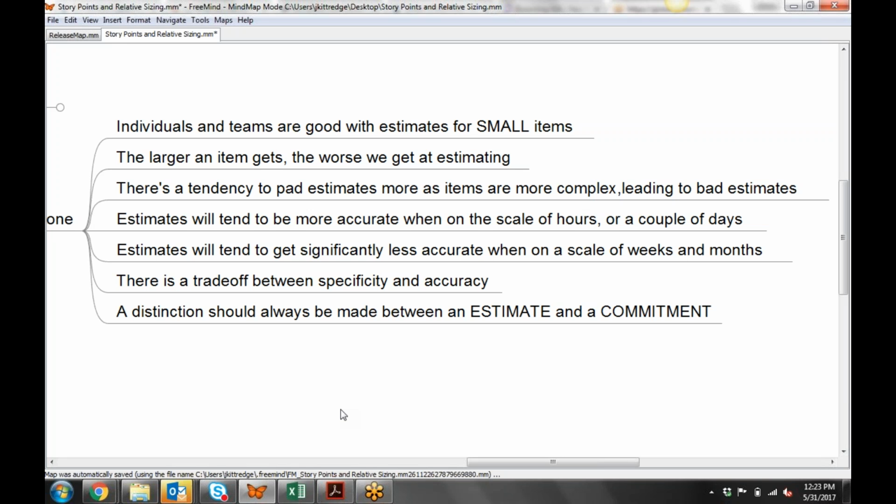So that's one of the reasons in Agile they always encourage you to break your stories down into as small an increment as possible, because it allows you to get better at time estimates, but it also prevents interference from other things. You can bring something to completion without interference.